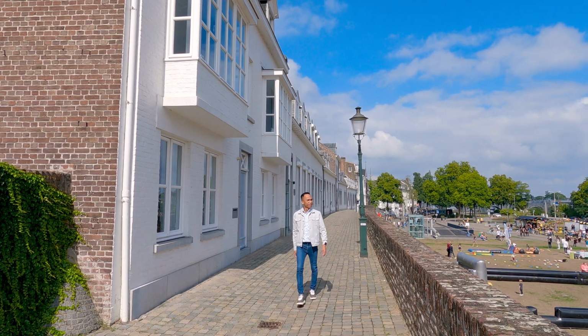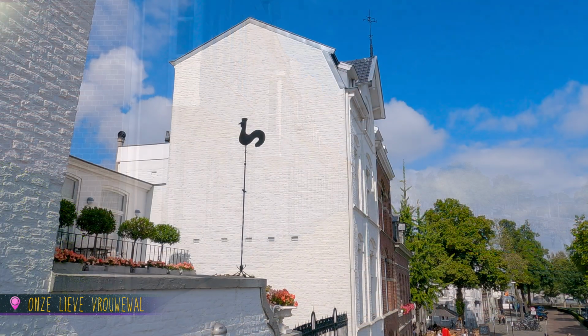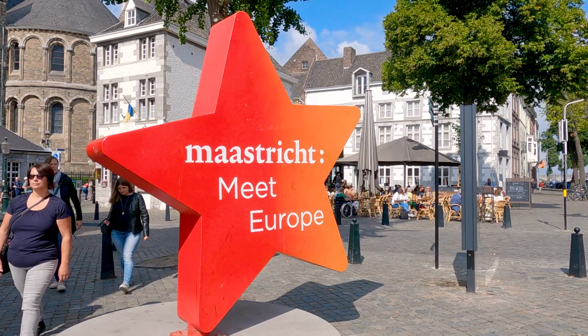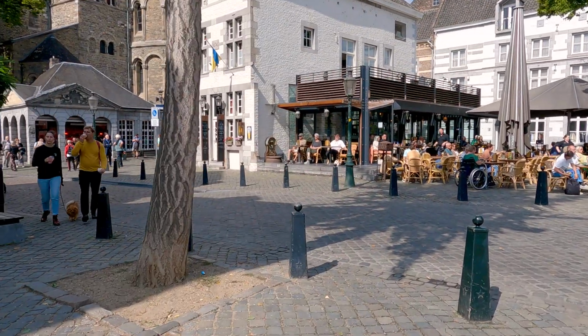This part of the city is also worth a visit, as it is a stretch of old wall with views of the municipal park and the River Maas. The town's second circuit of walls dates back to around 1350.